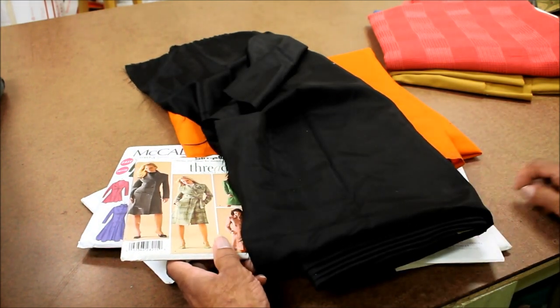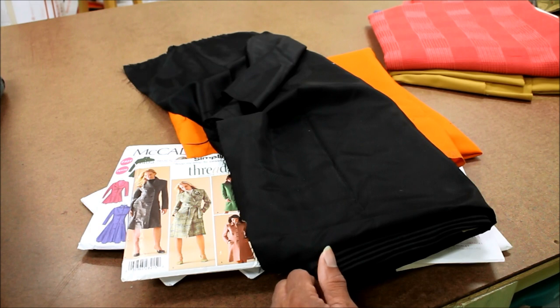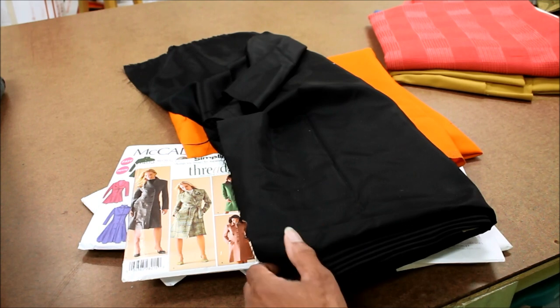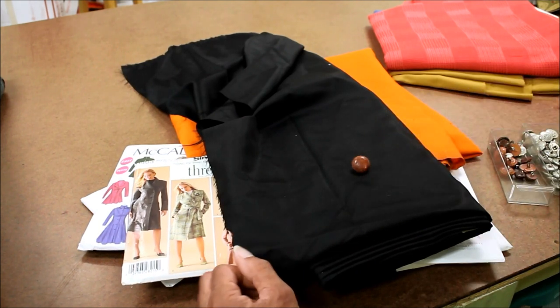Now, another thing that makes garments different are buttons. What kind of buttons do we use? We use plastic buttons. We use wooden buttons. We use brass buttons. Sometimes they're covered buttons. They're all kinds of buttons that are used. So when you consider a garment, consider the buttons that you want to use. What size do you want to use? Like I say, these are leather buttons.